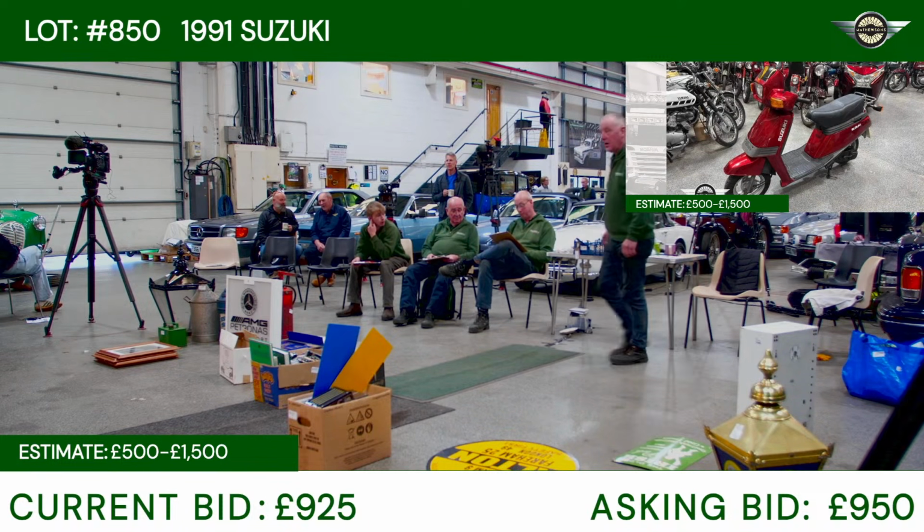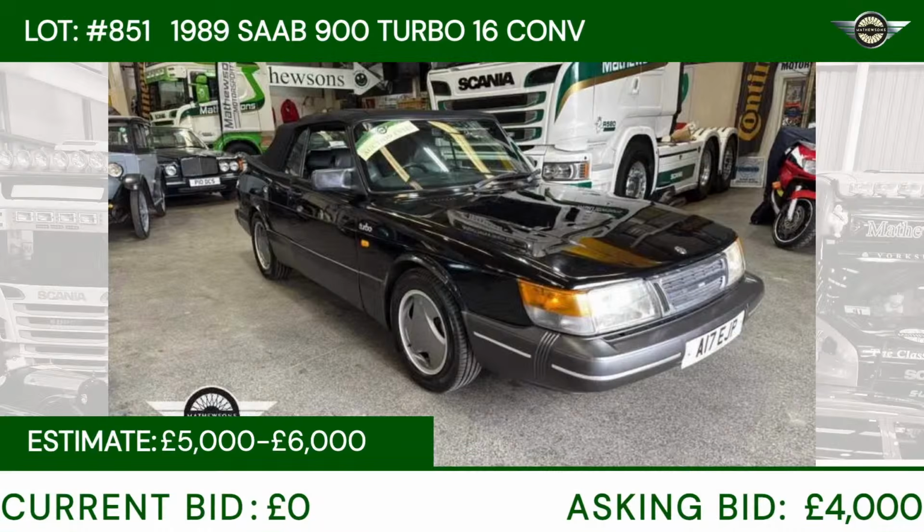sold. And the Saab, now this is one of my favourites, look at this, it is a lovely car. There we are, the Saab 900 Turbo 16 valve, I believe. There we are, convertible, what a beautiful car. There we are, very, very nice then.